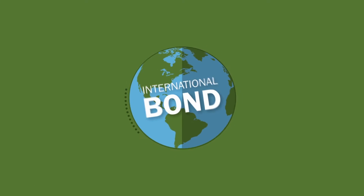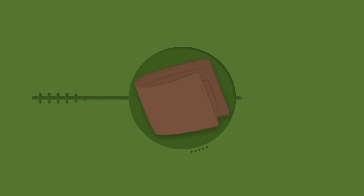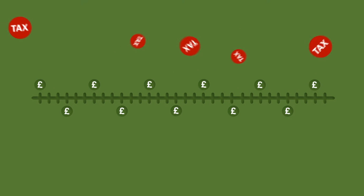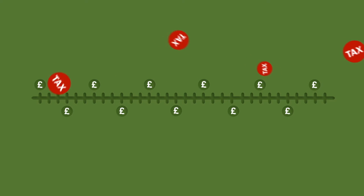And because this investment is an international bond, you are able to take money out regularly and defer any tax on these withdrawals up to a limit. As you'll see in the following example, this can be very advantageous.